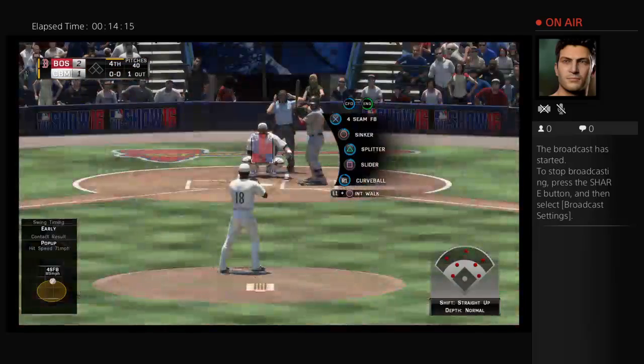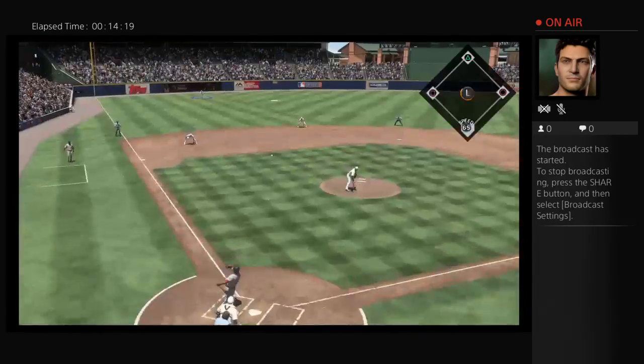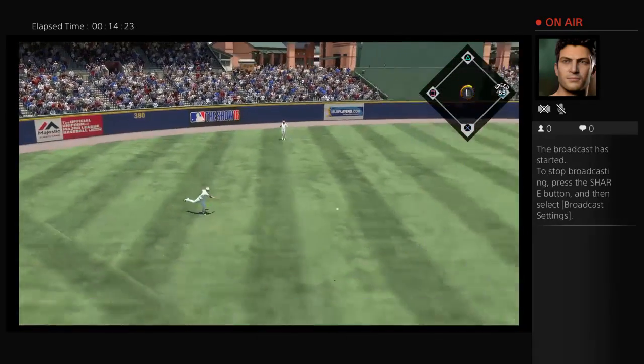Now at the plate, Hanley Ramirez. He'll look to bounce back after striking out his last time up. Lining toward the gap in left center. And that finds some outfield grass. It's a base hit.